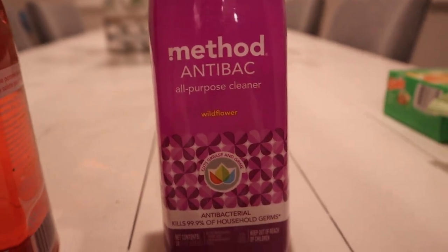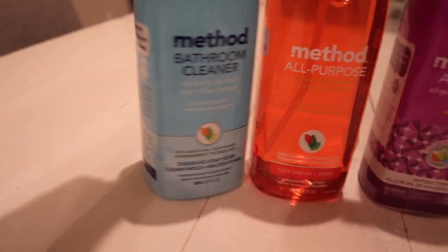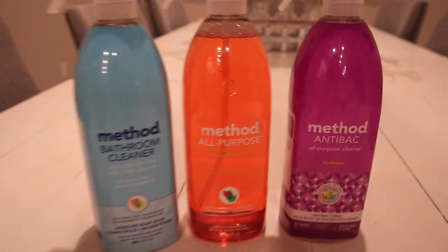I liked this one was in the scent wildflower, which also smelled beautiful. And then this one, I believe, was mint. Oh, eucalyptus mint, and I'm all about that. So I'm super excited to try these. If you guys have used this brand before, please let me know. I'm really excited for it.